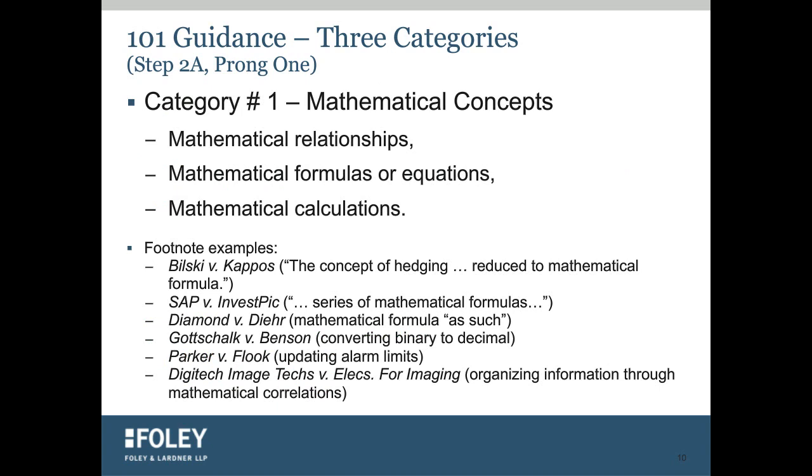Thanks, Dan. Category 1, as outlined in the new guidelines, is defined as mathematical concepts. The guidelines say that these mathematical concepts can be mathematical relationships, formulas or equations, or calculations. The guidelines include footnotes to a number of cases that are very familiar to people that are familiar with 101 case law, including the Bilski case, SAP, Diamond v. Diehr, Parker, and Digitech Image Tech.